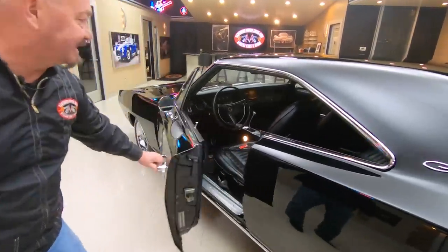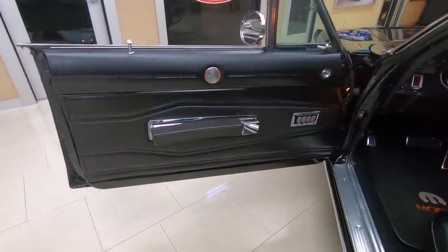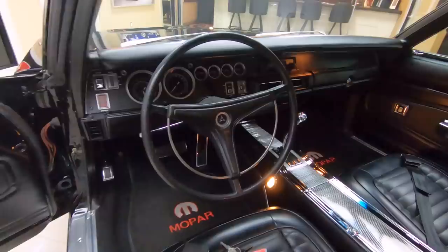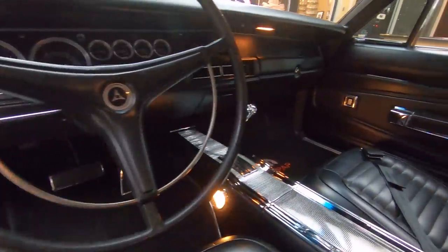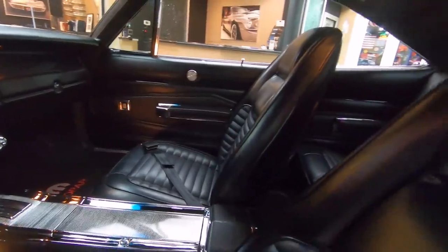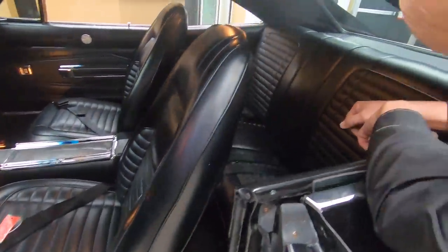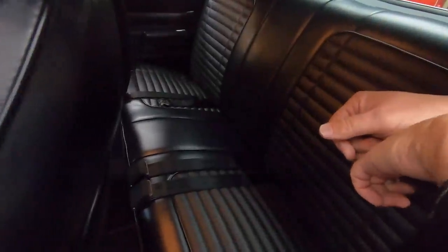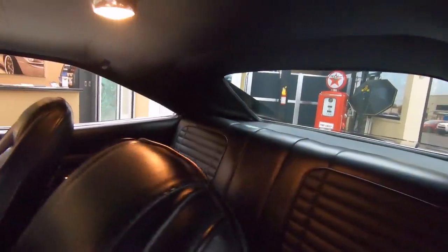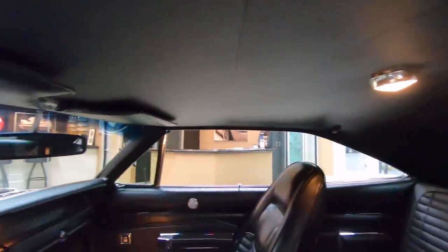And check out this interior. Man, you want to talk about beautiful? There's nothing better than black interior in a muscle car and then a 70s Charger. This thing is sweet, guys. Center console's looking good. We got three seat belts in the back seat. That package tray's looking good. The headliner's looking good. We got the dome light working there. She is gorgeous inside and out.